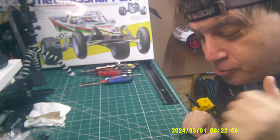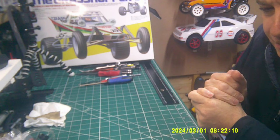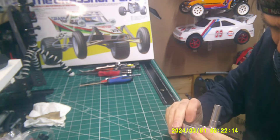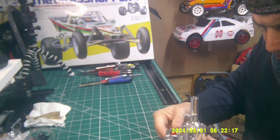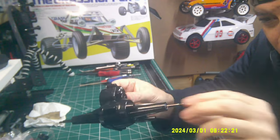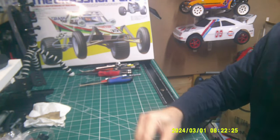Anyway, I need to change the zoom on that a little bit because I need to work from this bit here. Right, I'm going to take this apart, and I've got to transfer all the gears that I put nicely in here, that are lovely, and the bearings into this.